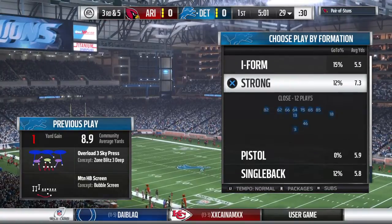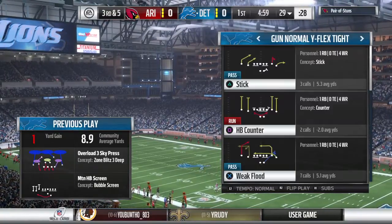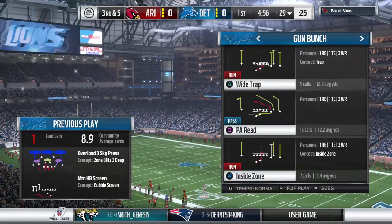Patrick Peterson is almost an anomaly at cornerback. A big, thick, physical guy who can run with any receiver in the league.